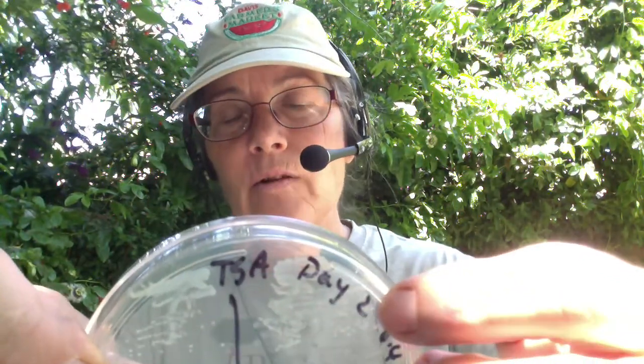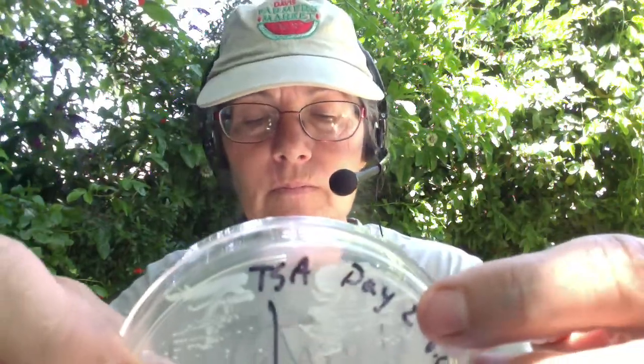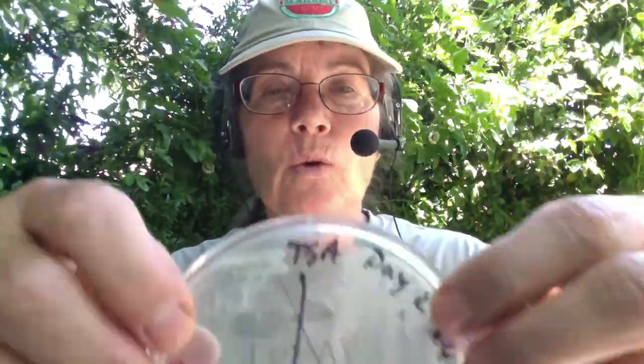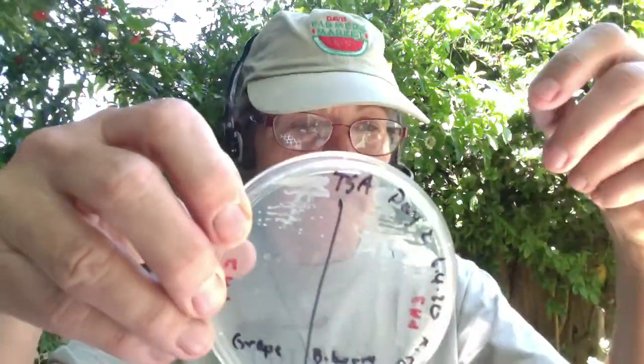One or maybe two different types of microbes are kind of winning out. They're outcompeting the other microbes in our fermented grape and blueberries. And wouldn't it be wild, you guys, if there were wild yeast carrying out alcoholic fermentation, making ethanol? Maybe the ethanol is inhibiting some of the other microbes that these little guys are competing with.